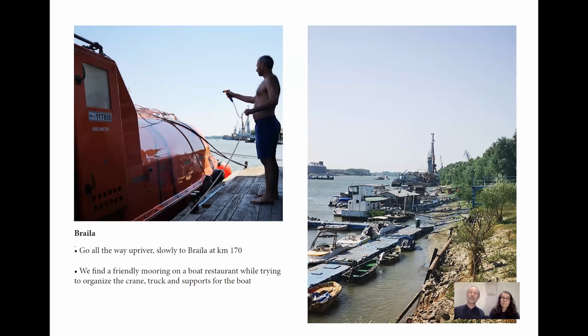If you come to the side, you could just about make headway. But then, of course, you've got a problem. You might hit underwater logs or something, and some disaster might happen. But you can go up river on the side. Here I think we found this place, the Viable restaurant, and we're trying to organize the crane and truck and then the supports for the boat.